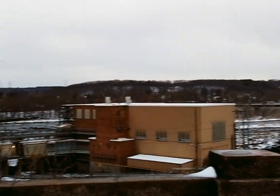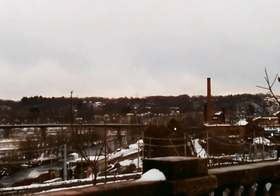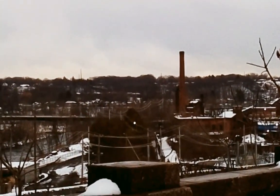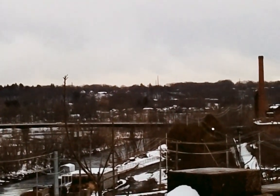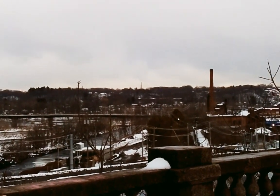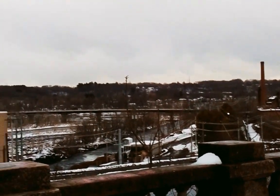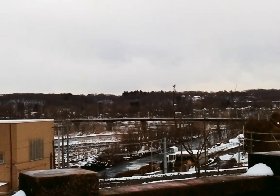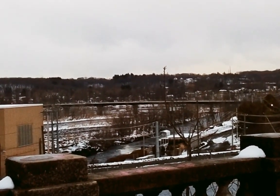Now, as we move a little bit to the east, you get to see the Vietnam Veterans Bridge in the distance. That used to be the county bridge from around 1870 to about 1990. It lasted that long, and since then it was rebuilt, and it's now called the Vietnam Veterans Bridge. Along the way, in between, you see a channel which takes the water from the 2 turbine centers and brings it out to the river.